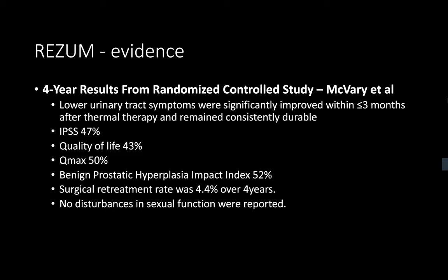The evidence for Rezum mainly comes from the McVary study. He just recently published the 5-year series of Rezum of about 190 patients, which showed that Rezum improved the QMAX, IPSS, and the quality of life by at least 50%. Very good. This study was in comparison with sham, so it is Rezum versus sham.